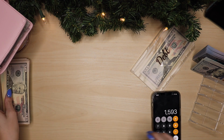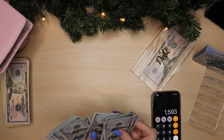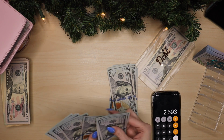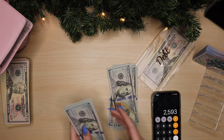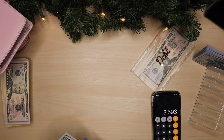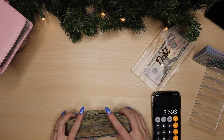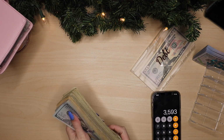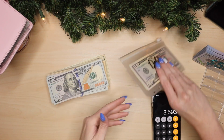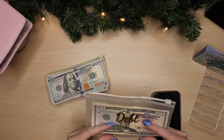Okay, all right. And then our hundreds. So we have 1, 2, 3, 4, 5, 6, 7, 8, 9, 10. So 1,000, 1, 2, 3, 4, 5, 6, 7, 8, 9, 10. All right, so we are depositing $3,593 towards our bills. That includes our rent and then all of our other bills. So that is awesome. That is a big chunk of cash right there. And then we are going to put our debt money in the bank as well, and then I will make sure this goes specifically towards the debt we are working on right now.